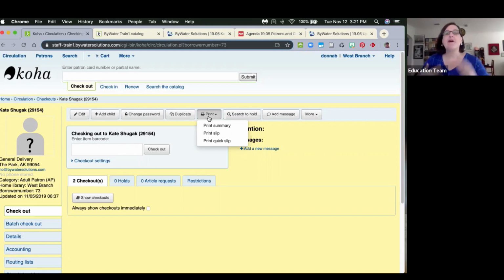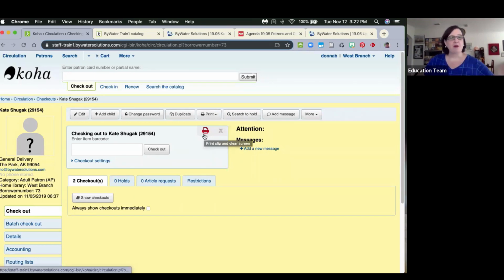So yeah, if you have any questions about setting up your notices or your slips, I should say, let us know. We're more than happy to walk through the process with you. But it's a nice little functionality that now with one click, I can go ahead and print my slip out and clear the screen. And that way I don't have to worry about wandering away and leaving that patron's information up for anybody else to see. Okay.